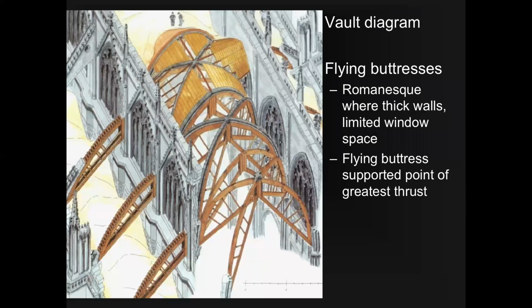So this is what it would look like while they're building the forms. But once they get these rib vaults on there, it'll stand on its own. That's the support of the building. Everything else is infill.